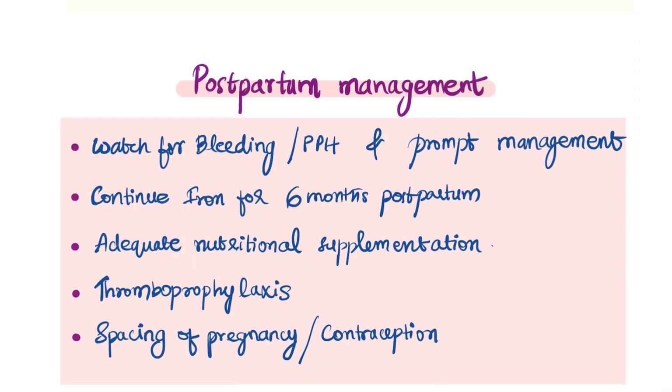Then postpartum management. What is the postpartum management? Watch for any bleeding. Watch for any postpartum hemorrhage. If at all present, promptly manage. Okay. Continue iron for 6 months postpartum also. It is according to MOHFW guidelines. Adequate nutritional supplementation for the mother and thromboprophylaxis. If her mobility is reduced, if she is taking rest in the house, if she is not able to walk properly, give adequate thromboprophylaxis also.